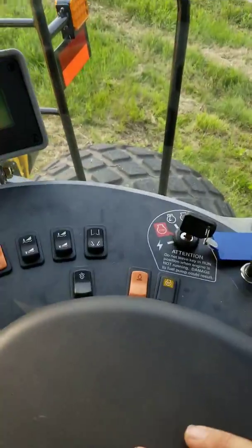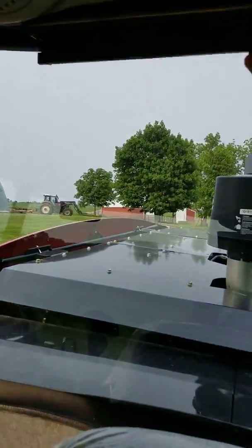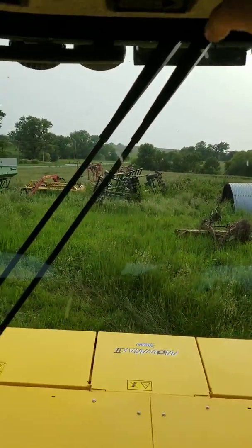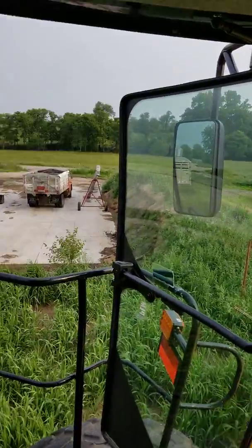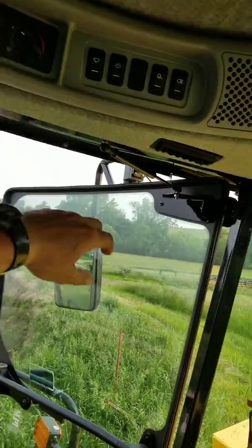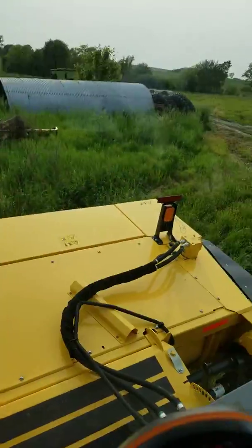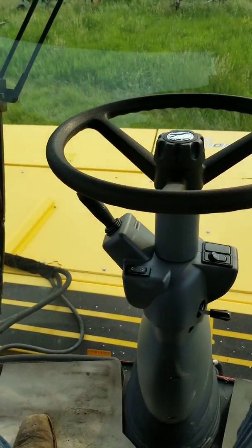I'm not going to fire it up right now. This video is getting long anyways, but it's an extremely roomy cab. He put the rear and the front sunshades in those. Really like that. The cab's set up a lot like our combines. It's very similar, maybe even the same size, I'm not sure, but I'm excited to get to run this machine.